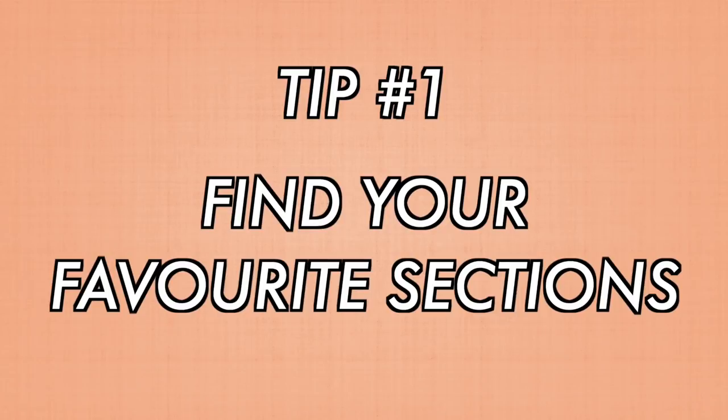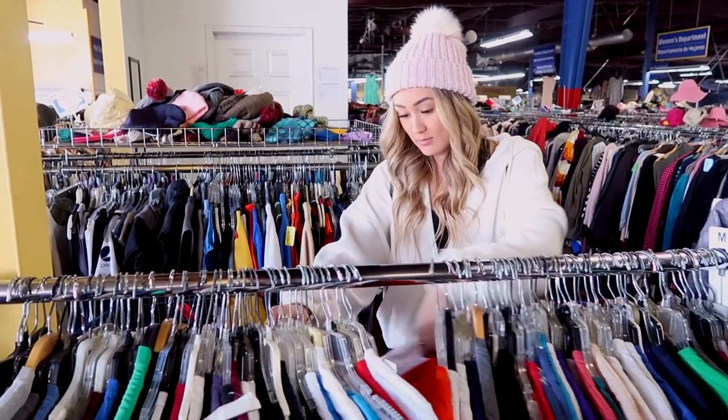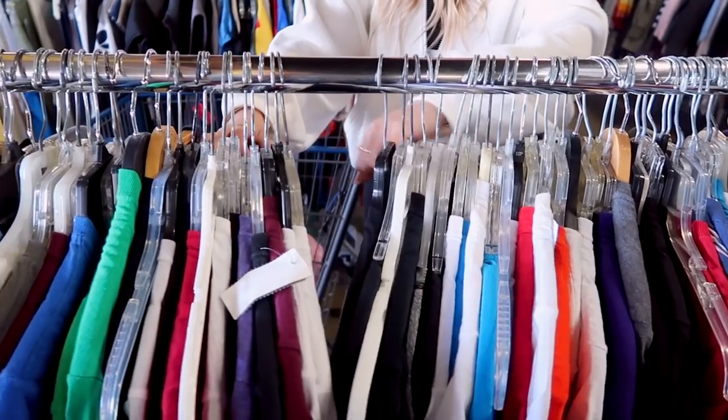My first tip, and definitely the first thing that I do whenever I go to thrift stores, is I familiarize myself with my favorite section. You guys know men's graphic t-shirts is the number one when I'm thrifting, so I always head to the men's section first to see what kind of cool vintage t-shirts it might have. My next favorite section is probably women's jackets and sweaters, but even just having one or two favorite sections and really diving into those is a great way to find some gems and also give yourself a little bit of a game plan when it's overwhelming.